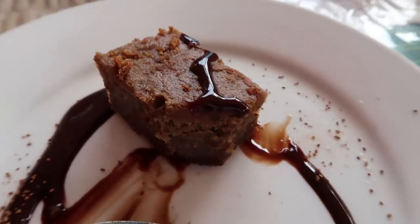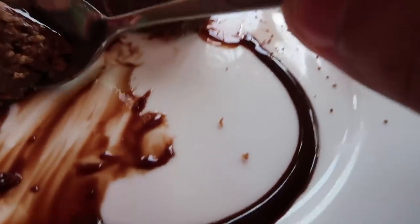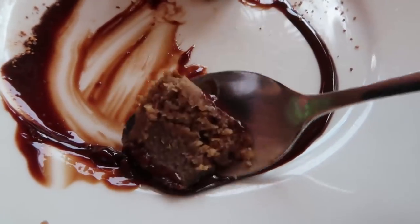So good. OMG. Guys, banana cake with chocolate syrup. So good. Oh my gosh. That chocolate syrup is the syrup they make chocolate milk with.